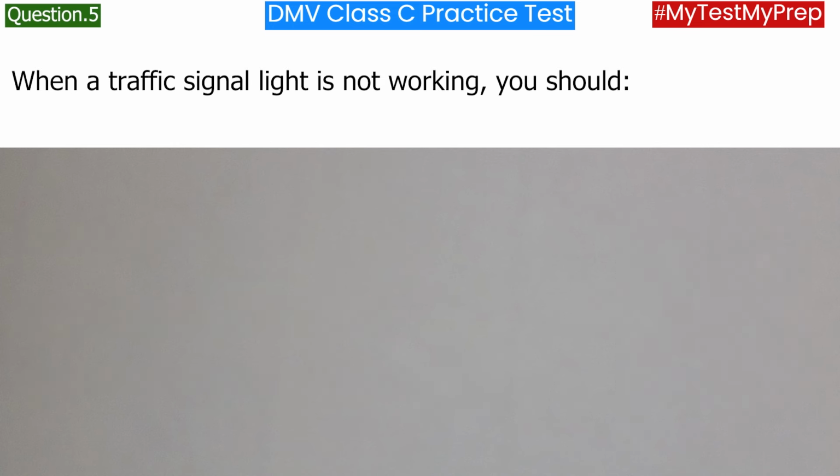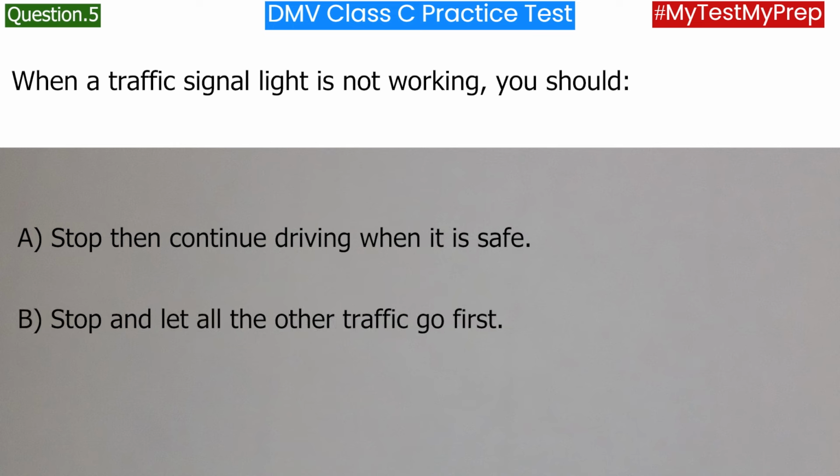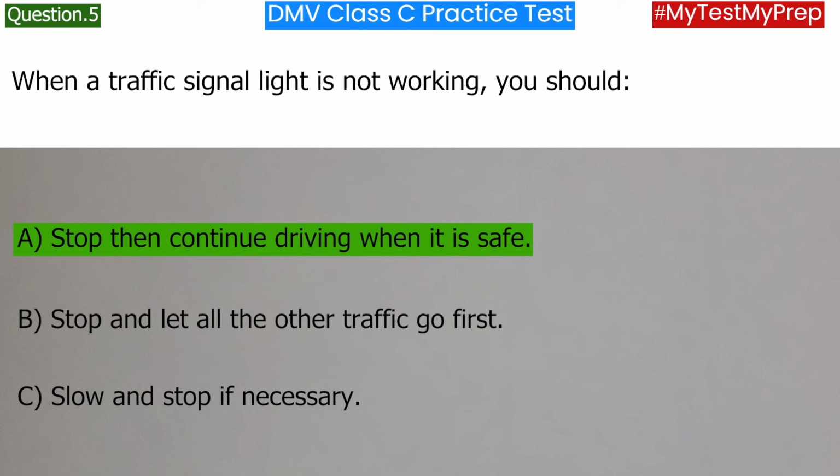When a traffic signal light is not working, you should A. Stop then continue driving when it is safe. B. Stop and let all the other traffic go first. C. Slow and stop if necessary. Answer. A. Stop then continue driving when it is safe.